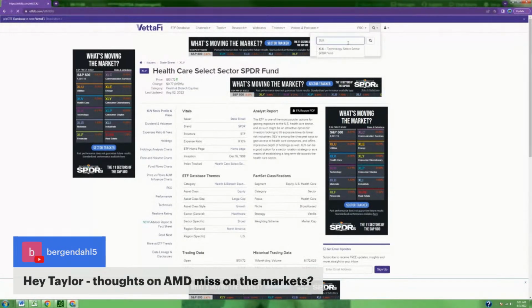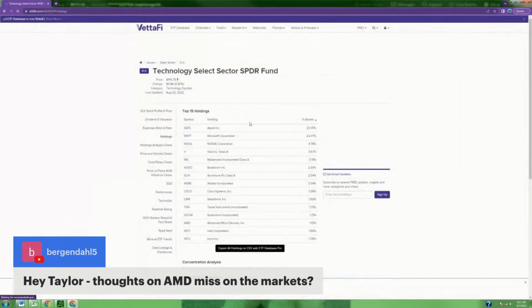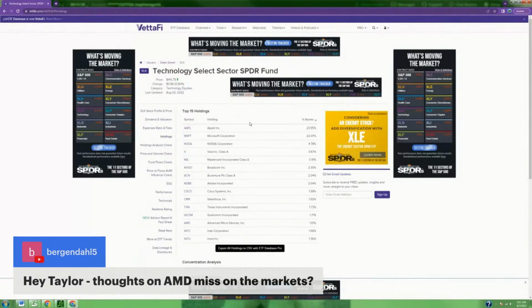Right? So if you look at the XLK ETF, and we look at the holdings here, and again, keep in mind just how much cash flows through these ETFs, and you've got mutual funds, all that good stuff. Apple and Microsoft alone, we'll round up a little bit, 50% of XLK. So if Adobe misses earnings and they're only 2% of this major ETF, it's not likely to be as big of an impact as something like an Apple or a Microsoft. You've got Apple gapping down 5, 6, 10%. Oh, Apple and Microsoft are 50% of XLK.